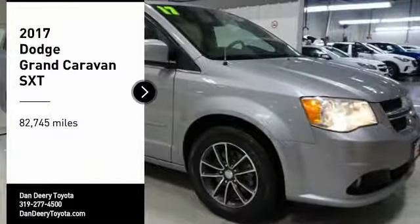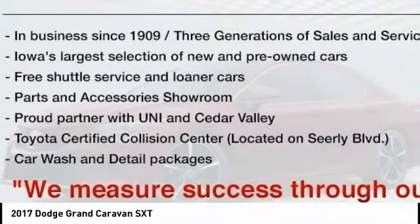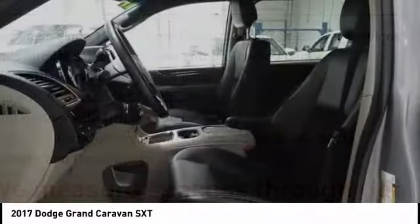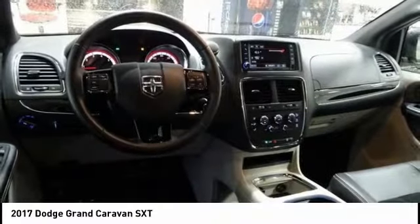Looking for the right vehicle? Check out the 2017 Grand Caravan. The Dodge Grand Caravan received the government's highest front and side crash rating of 5 stars. Its vast interior is widely praised.